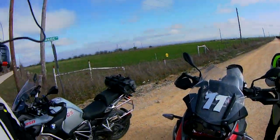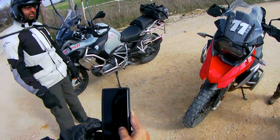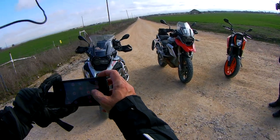Come on, let's get some pictures. But the next thing is the height. I think if I probably would have to change the exhaust. Oh, really nice. I like it.